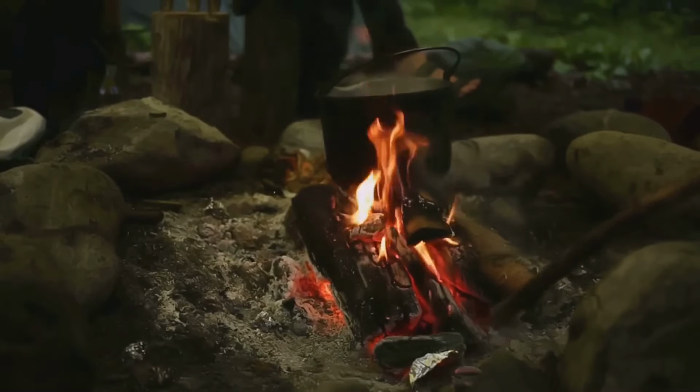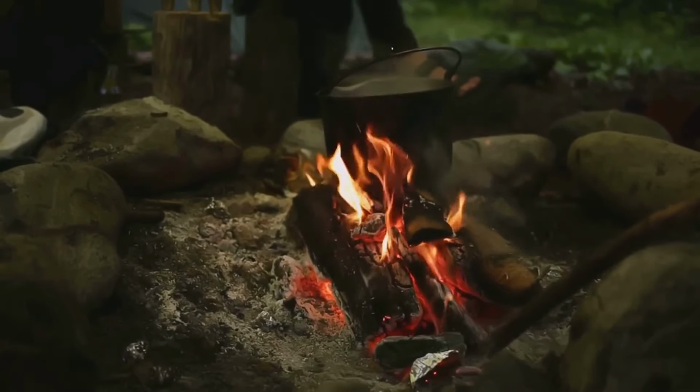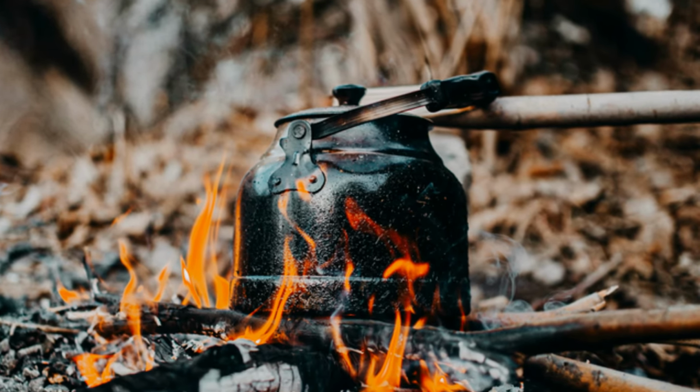This is a powerful oxidizer that has multiple survival uses. It can purify water, start a fire, and even be used as a mild antiseptic. But remember, it's potent stuff, so handle with care and use it sparingly.